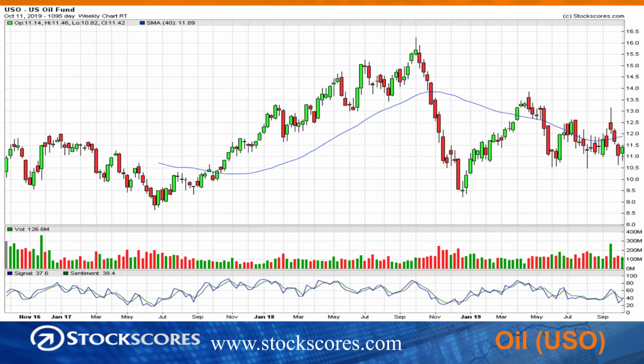The oil chart, of course, we had that original attempt at a break a few weeks ago. It failed. We've come back into support. I talked about the market for oil being at support last week, and it bounced this week, which is exactly what it's supposed to do. I think we'll see it inch up maybe into this $12 range near term. I don't expect it's going anywhere fast unless there's some really good news on China-US trade, which would be good for the global economy, which would be good for the price of oil. So right now, stable, but no real sign of excitement just yet.